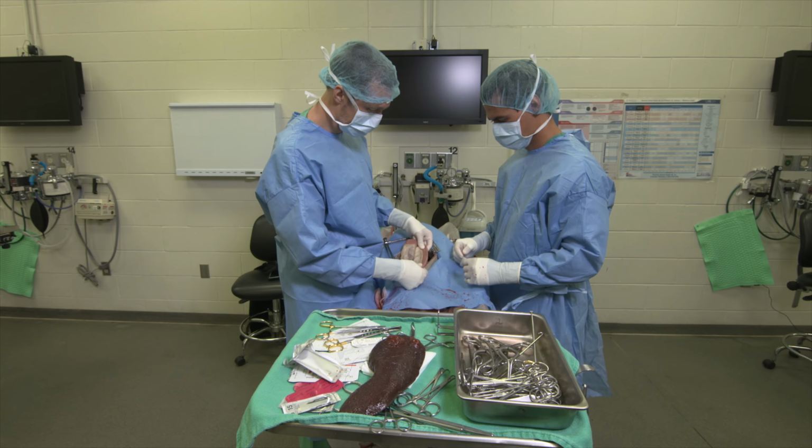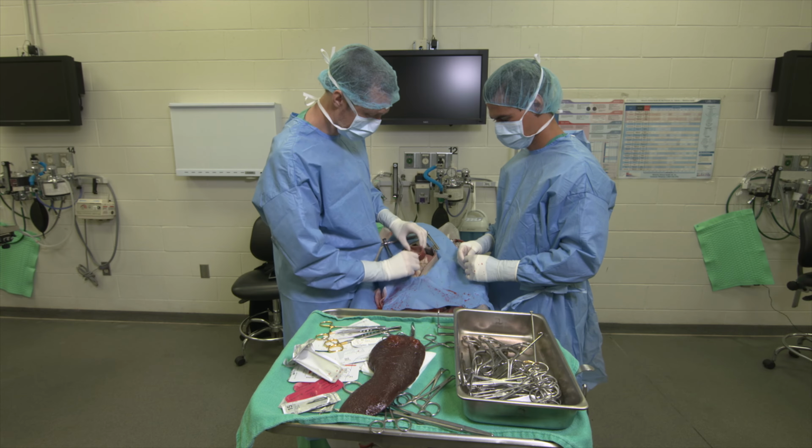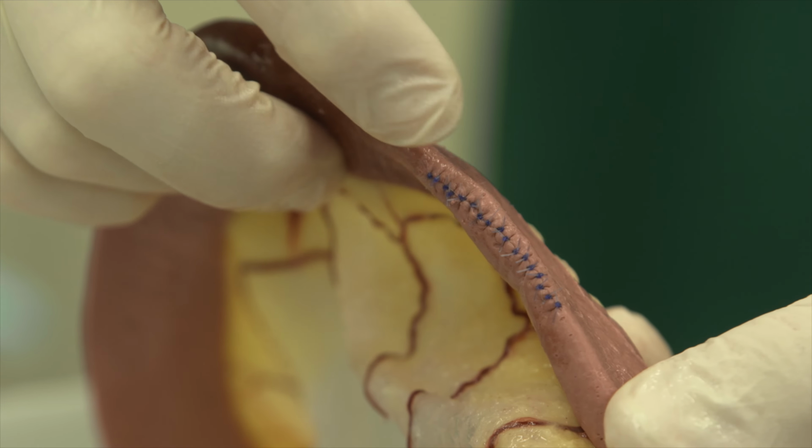I'll spend a lot of time talking to them about how do you properly assess the bowel to make sure that you've got healthy tissue that you're bringing together, and how do you suture it together correctly, because you can suture it together incorrectly, spend a lot of time doing it, feel good, and have a failure.